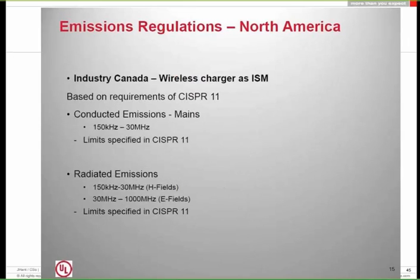And in Canada, there are also requirements in CISPR 11, which regulates all the approval stuff you have to follow.